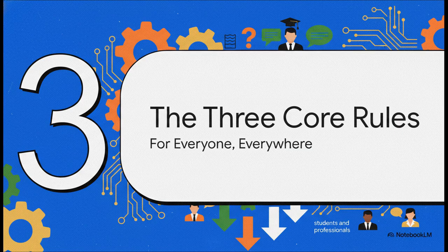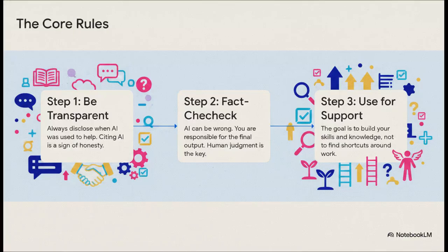So it doesn't matter if you're a student or a CEO. There are some universal rules that are really the foundation for using AI responsibly. We can basically boil it all down to 3 essential things that apply to everybody, everywhere. And here they are. First, just be transparent. Let people know when AI helped you out. It's not a sign of weakness, it's a sign of honesty.